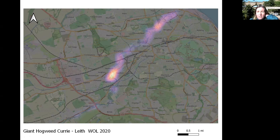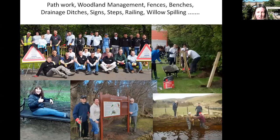There are many other things that we do. We do willow spiling projects, fencing projects, putting in benches, interpretation signs, steps, railings, you name it. We're forever trying to drain out puddles as well. But this is the work that we do with the volunteers right across the city. We also have a system of volunteer patrollers, surveys and biological recording.